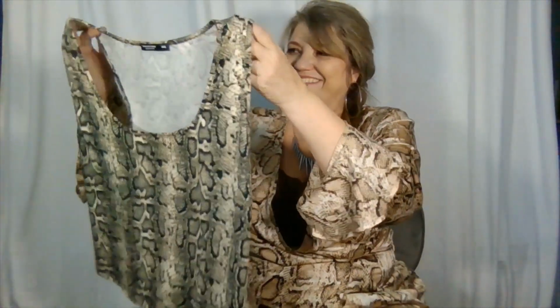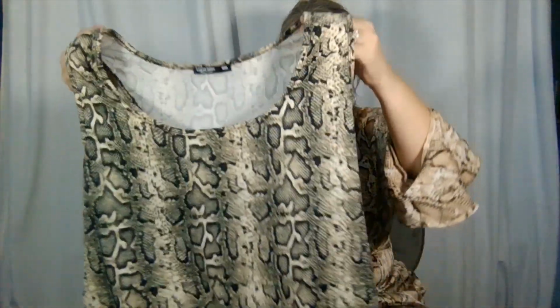Now, next, let's see what we've got in here. I will say I did get a lot of underwear this time, so I'm not going to try those on for you because, well, nobody needs to see that. Ooh, it's very obvious that I was in a snakeskin mood because here is my first camisole. It does have the racer back on it, and it is a little bit shorter. I don't think I thought that this would go with this because obviously they do not go together. But it's a really nice little camisole.